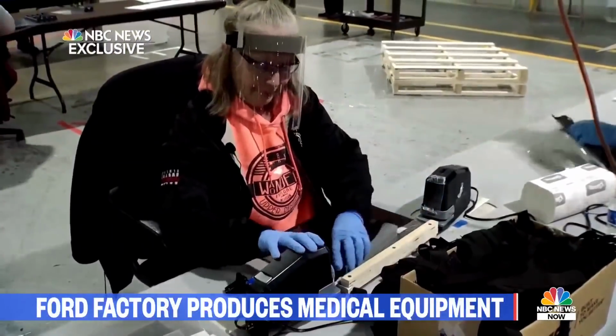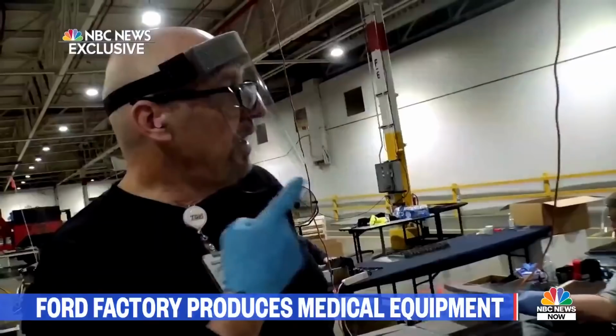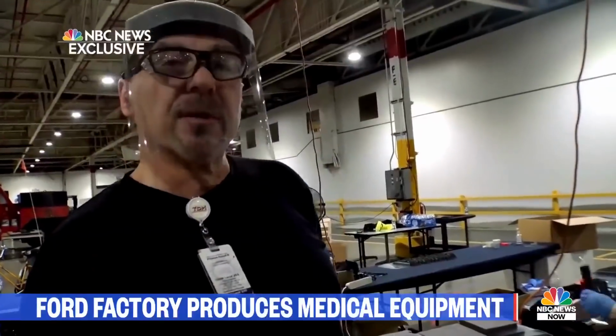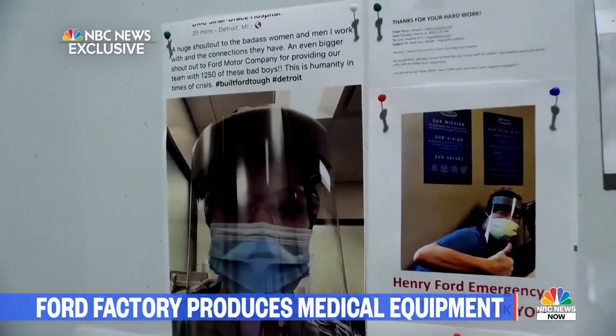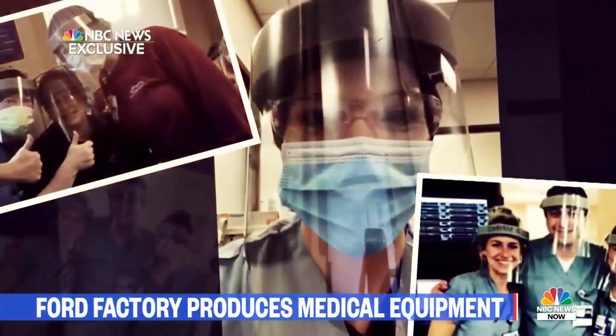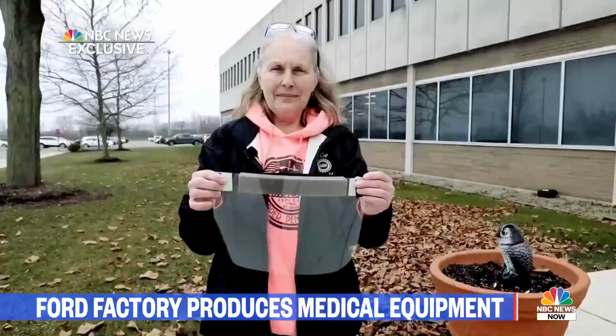Pat Tucker and her co-workers can already see the results of their hard work. You know what really helps is when we get the pictures from the hospitals. As you can see, Henry Ford Emergency Room says thank you. And it's nice that they're sharing this with us. I'm happy to help. I mean, if they get another idea for us to make some, I'm going to be here.